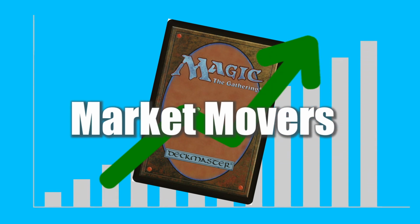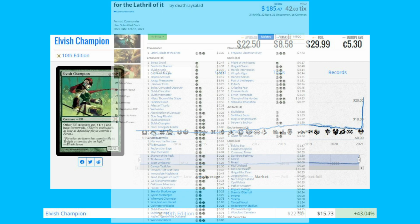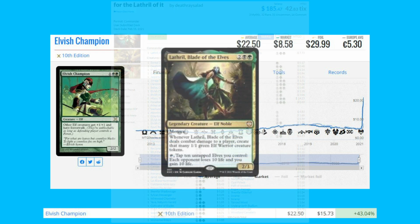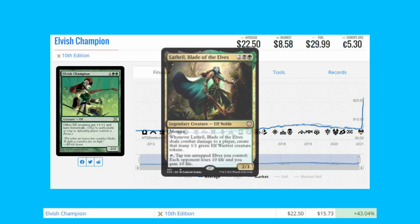Today is Monday, February the 15th, and we're going to go over 15 movers that went up over the weekend by percentage basis. And we're going to start today's list off here with Elvish Champion from 10th Edition. This is up 43% today, and it's seeing new all-time highs. One of the main reasons for that is it's in a lot of Lathril decks, and Lathril was one of the pre-con commanders that we got along in Kaldheim.